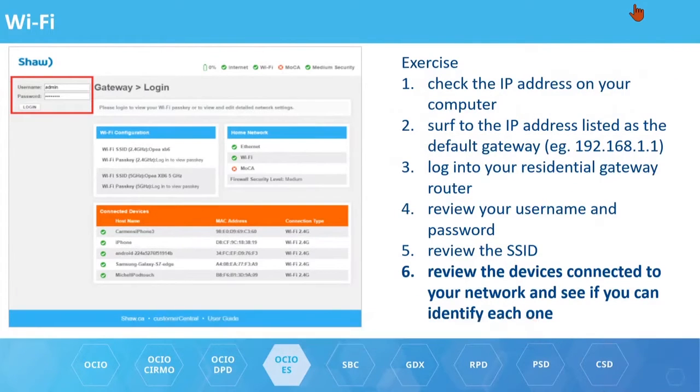So here is an example that I recommend that you do tonight. It's how to log into your Wi-Fi router or your router for your internet connection. And it's this last step that I really want you to pay attention to. But for those who are unsure on how to do this, the first thing you want to do is check the IP address on your computer. And in that IP address setting, it's going to tell you what your default gateway is. Usually that is the IP address of your router. So it's very often 192.168.1.1, or it could be .1.254 and some other variations.